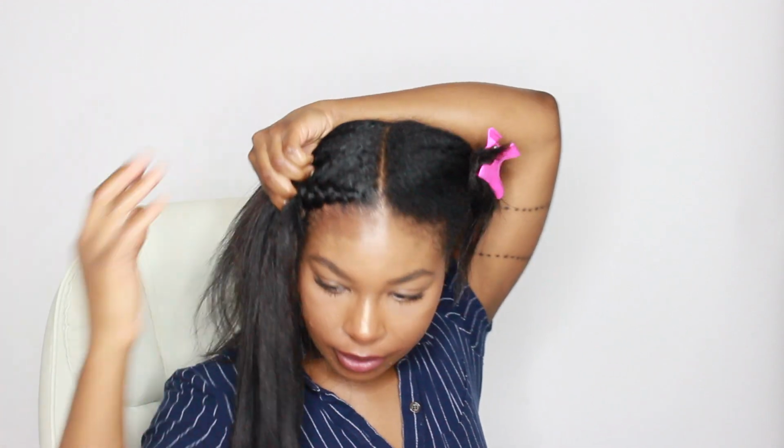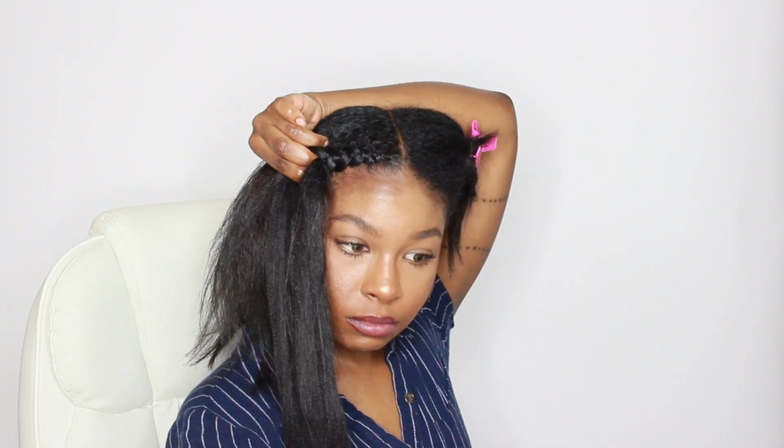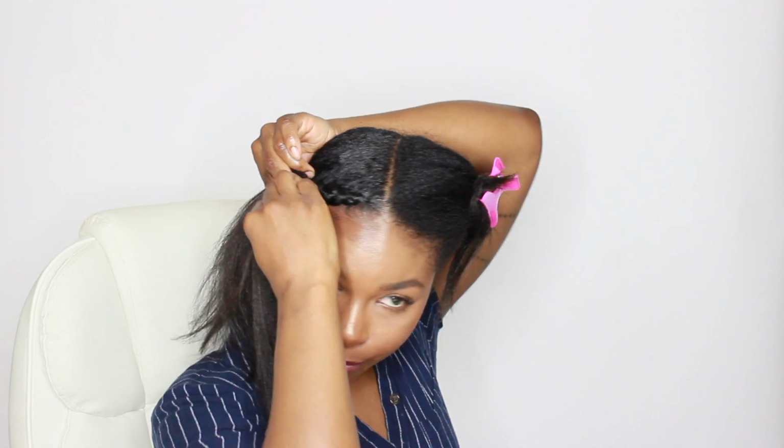Now at a certain point, you can take the comb or a brush and comb it. Just comb it. Don't break the comb. Just comb. Okay. Comb it so that it can continue to lay flat as you're braiding.